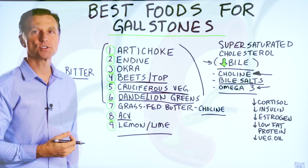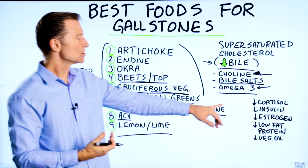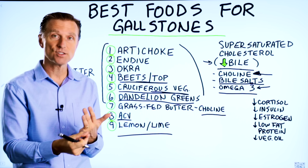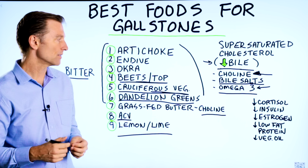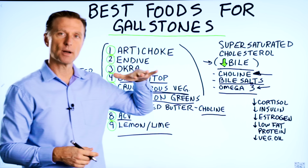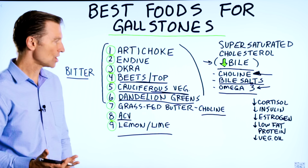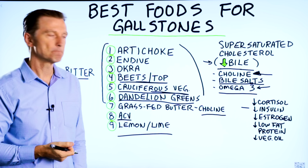Now, on the flip side, there are certain things that will cause stones, like high amounts of cortisol. So you'd want to lower cortisol. That comes from stress, as well as taking a cortisol medication, as in prednisone, cortisone shots. That can increase the risk of getting stones. High levels of insulin from doing high amounts of carbs and frequent eating can actually cause stones. So you want to lower the insulin, doing the keto diet and intermittent fasting.